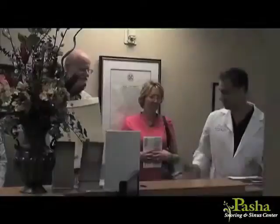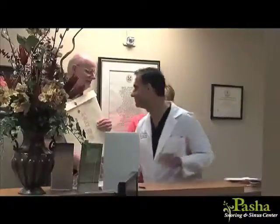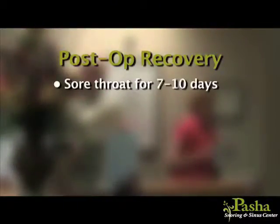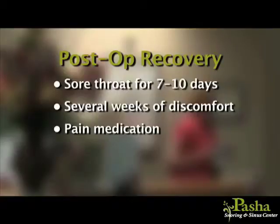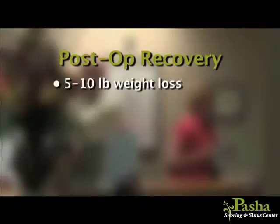The recovery from a palatal procedure is not easy. You will have a severe sore throat for 7 to 10 days, and the discomfort may last 2 to 3 weeks. You will be given pain medication to control the discomfort. You will be on a soft diet for 2 weeks, and you should anticipate a 5 to 15 pound weight loss from being on a liquid and soft diet.